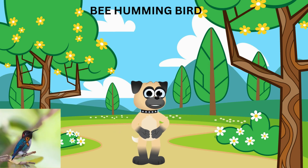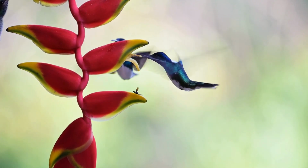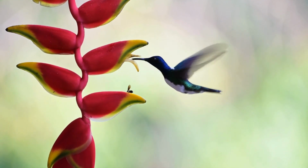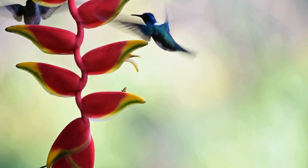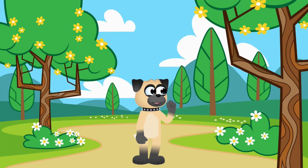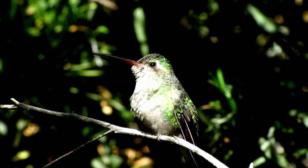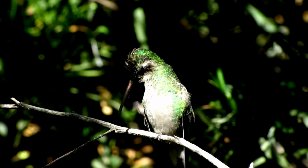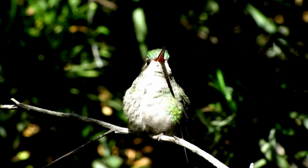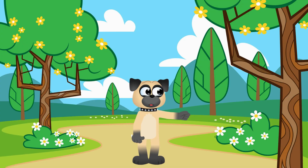Now, let's talk about the bee hummingbird, the smallest bird in the whole wide world. These little guys are only about 2 inches long, smaller than a toy bone. They're found in Cuba, where they buzz around like teeny tiny bees. It's like someone shrunk a hummingbird to fit in their pocket. And don't forget about the sword-billed hummingbird. These guys are wild. They have beaks longer than their entire bodies. Their long beaks help them reach deep inside flowers that other hummingbirds can't. It's like having a built-in straw.